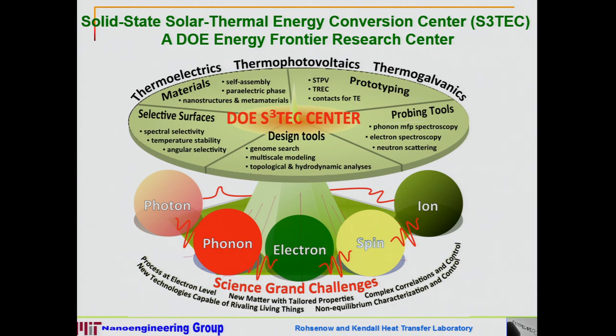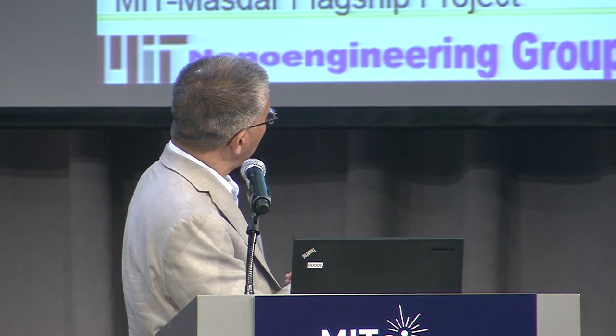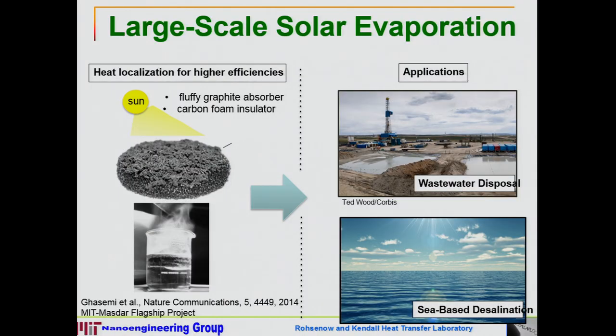Let me give you one final example, coming back to steam generation. It's not for the purpose of concentrated solar power, but for the dream of generating steam under normal sun conditions for many different applications. For example, if I think about desalination, can I just deploy this on the ocean surface, or on the bay surface?